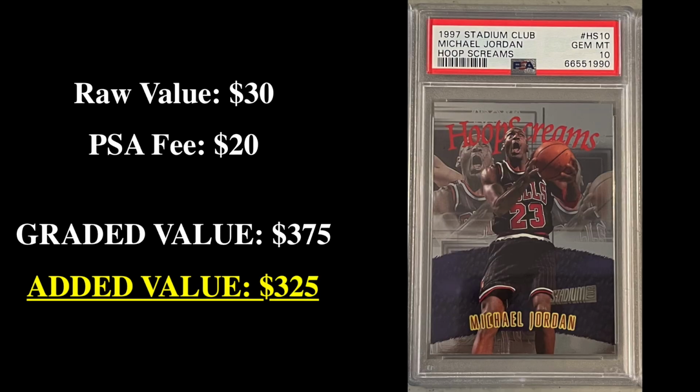Here's a Jordan that did get the 10. 1997 Stadium Club Hoop Screams is another example. It's just a $30 card raw, but here in a 10, it's close to a $400 card. So if you think the card has a chance at a 10, this is like a no-brainer to send in. It's plus $325, and this is one of the cards that could have gotten upcharged, but didn't, since it's worth more than $200.